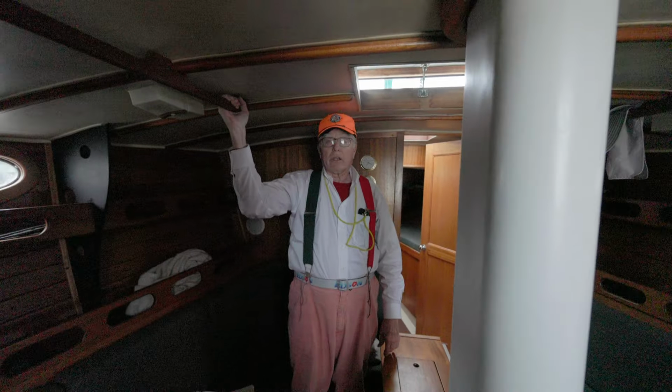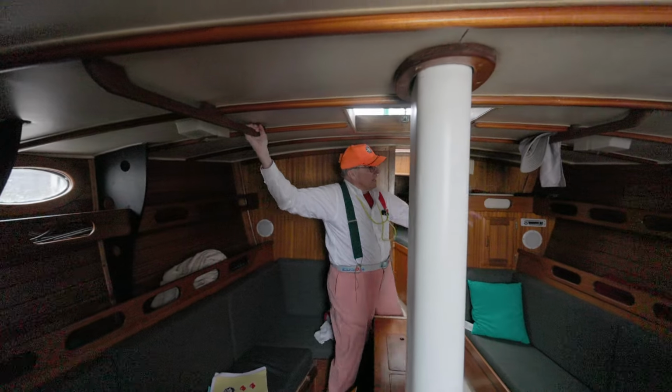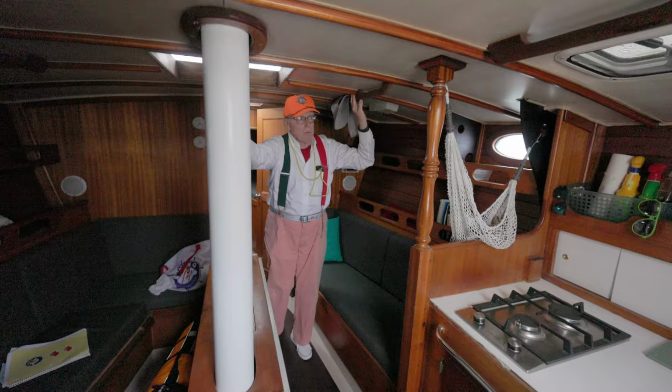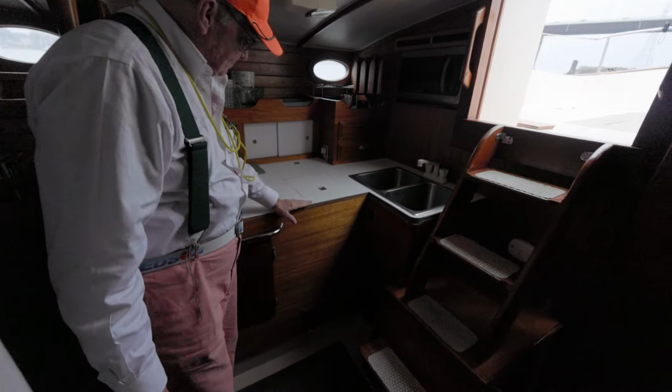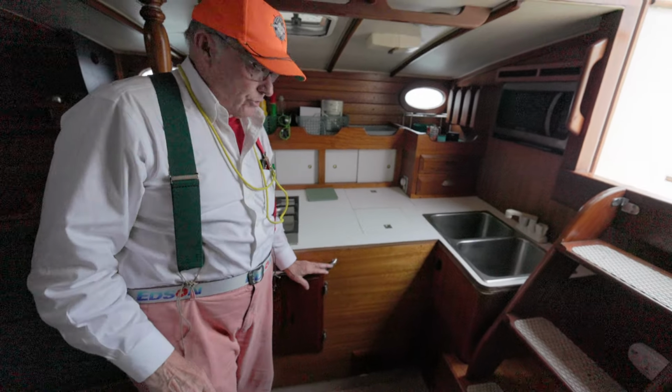By the way, I'm holding onto a nice handrail right here. He knows where to put them on a boat. And I've got one on this side too, so I can work my way anywhere I want to in the boat. Our galley here today is a little different, and the present owner has made some modifications to it.